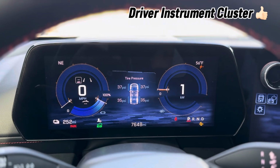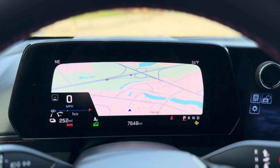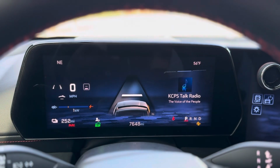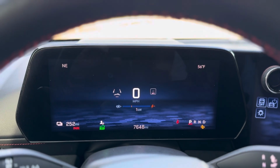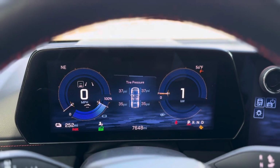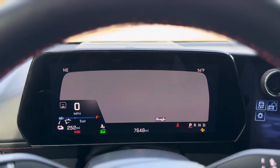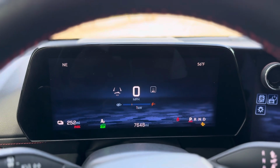I really do like the driver instrument cluster. A lot of customization on this screen, which is neat. You can go full screen maps, which is nice. You can have your audio sources integrated on the screen, maintenance details, simplified looks, power output. So just some really cool customization on the driver infotainment screen.